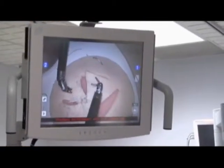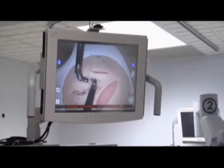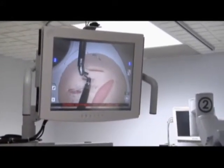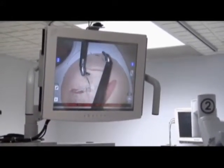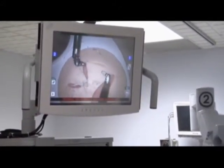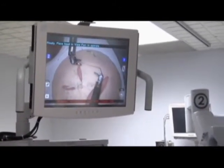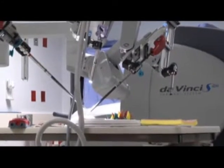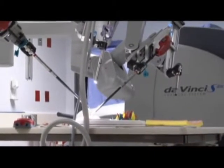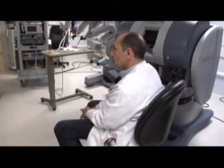It does take longer than open surgery, there's no question about that. As with everything else, the more you do it, the faster it becomes. But the benefit is obviously less pain for the patients, shorter stay in the hospital, faster recovery. It's really quite amazing, the technology that goes in that and all the safety mechanisms. You have to have surgical training, a tool to allow us to operate through small holes.